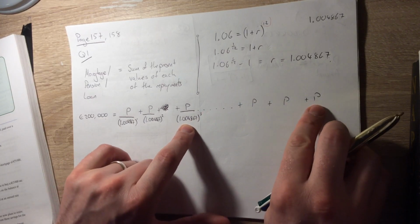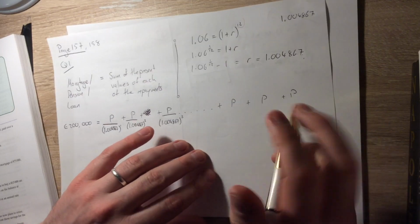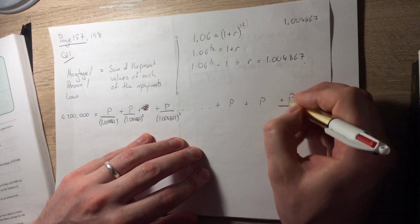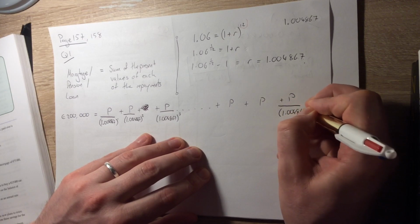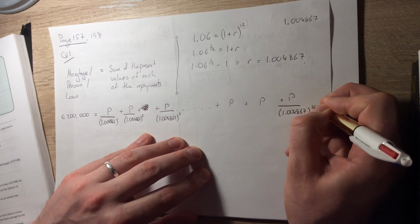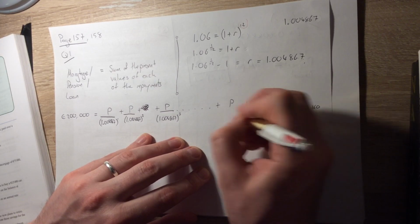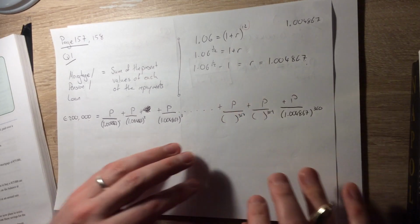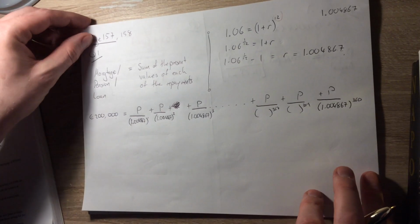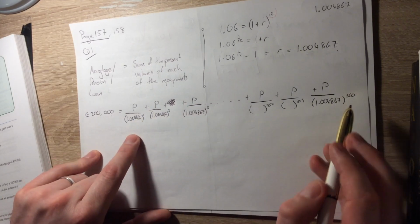The very last payment you make over 30 years, that's 360 months, is going to be P over 1.004867 to the power of 360. Then that's to 359, that's to 358. So that is the geometric series that represents all of your repayments on the mortgage.